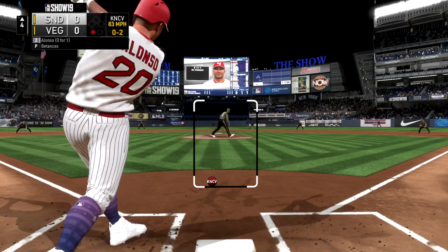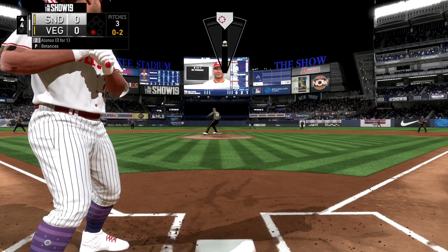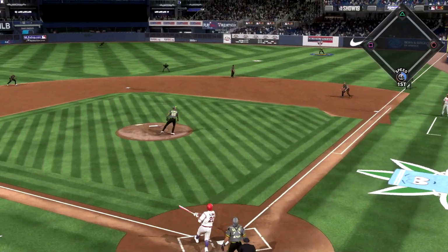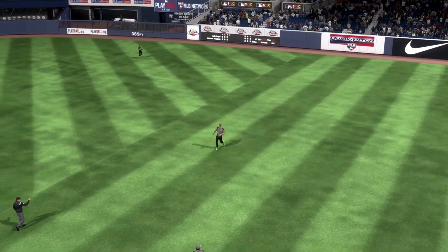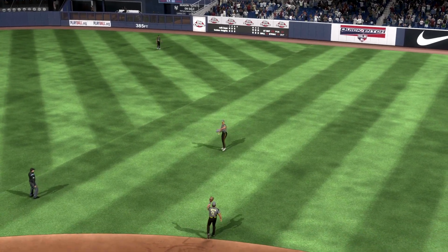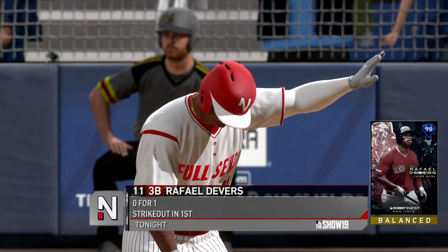Now you have some really interesting things here with these guys, such as Greg Maddux's pitching style. Is it going to be effective in the game? Because he was more known for having pinpoint location than an overpowering fastball. And we've all seen how low fastballs can get lit up in MLB The Show. So it's going to be really interesting to see how he plays.